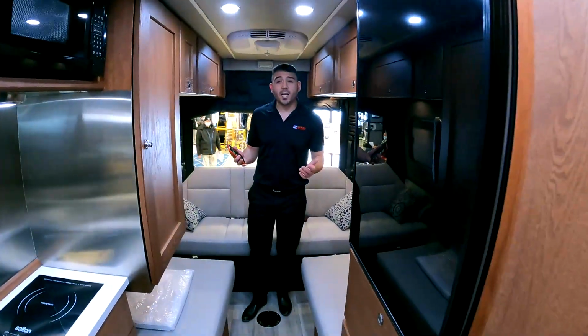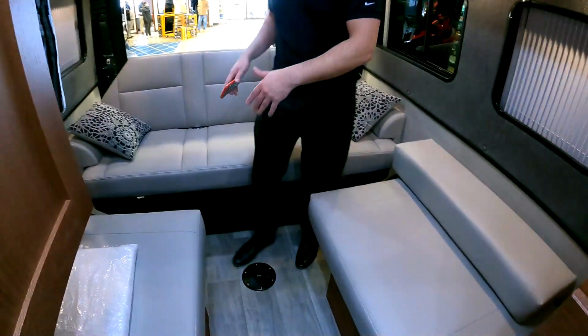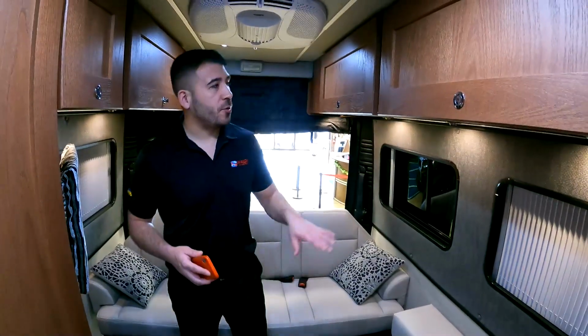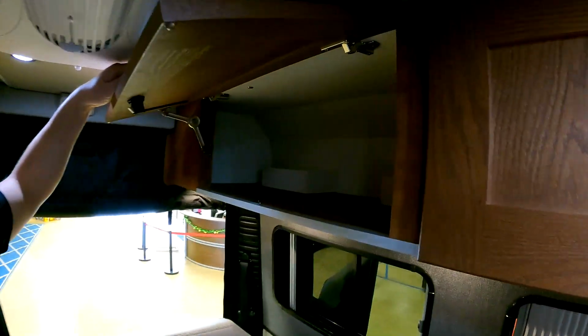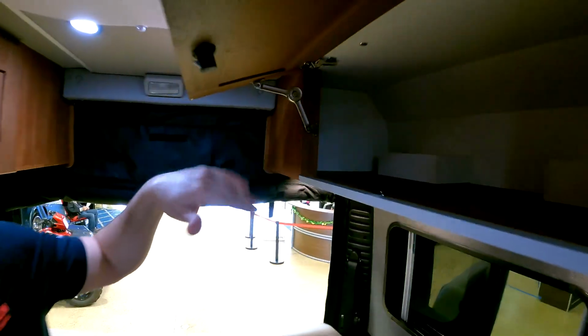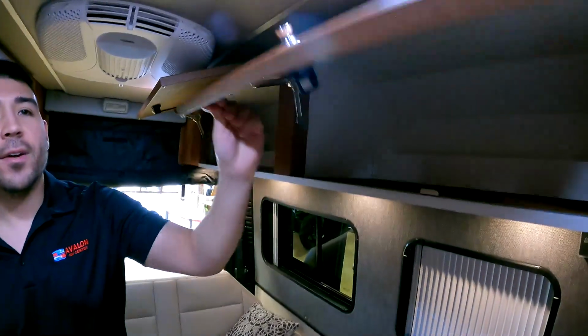So, same Zion, just a little bit different of a feel. You're going to get different colors in the back. You don't have the pearl cabinets, so you have more traditional wood color cabinets. You get the same storage compartments, which are held up by the hinges. So again, very easy to use, very easy to operate.